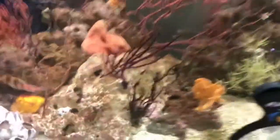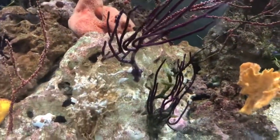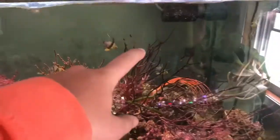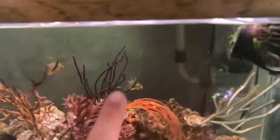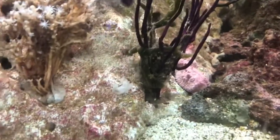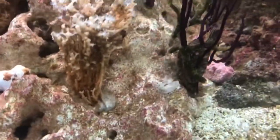We do have some newly added gorgs. These are purple Sea Plumes, really cool. These are non-photosynthetic. We got one in the back, and then there's one in the back right there as well, the purple one behind this right there. They got beautiful white polyps. I don't know if you can kind of see them starting to peek out. This one has a scallop on it, which is definitely interesting. Haven't seen much like that before. I do get a lot of hitchhikers on the gorgs, but that is just an interesting hitchhiker.